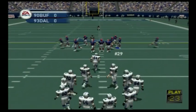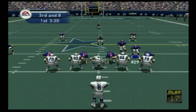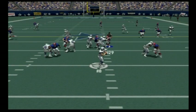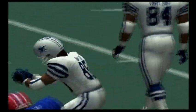Ball on their own 42. Set. Hut. With the throw. The pass is complete. Number 33 with the tackle at the 32.